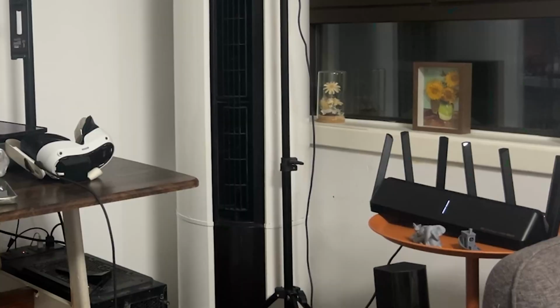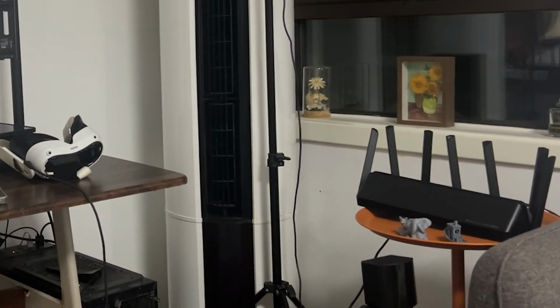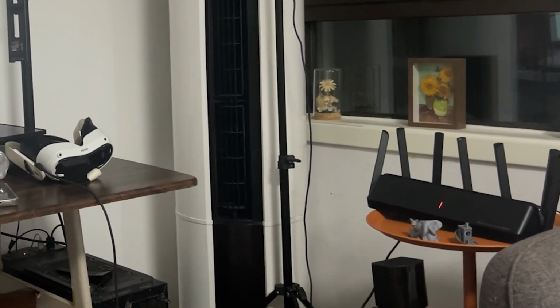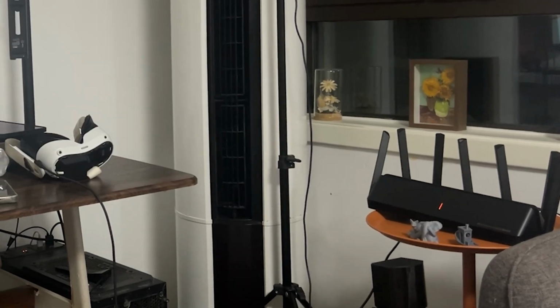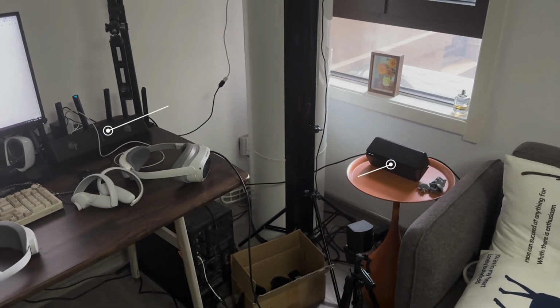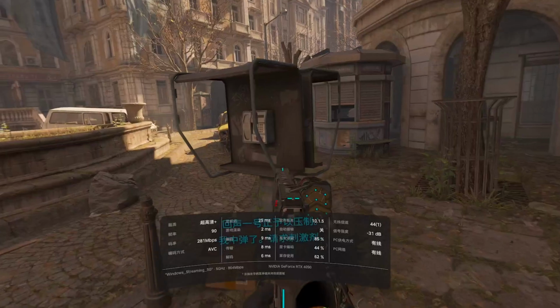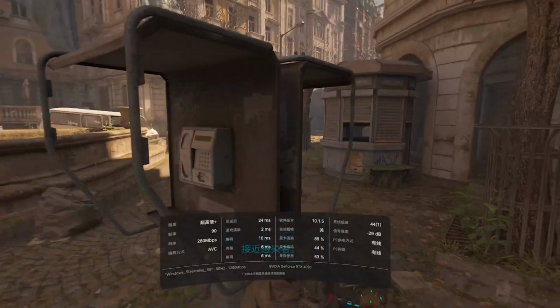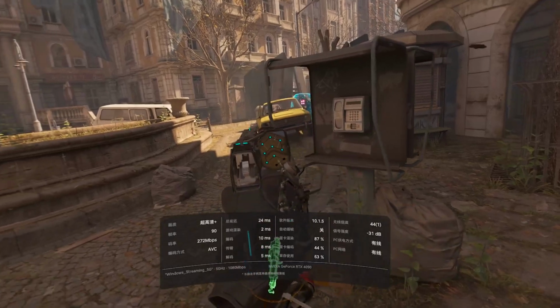The strain of 300 megabits per second streaming would knock out my backbone router, which is a Xiaomi AX6000, causing it to overload and reboot in minutes. You may need to use a dedicated router just for streaming. I have a router connecting to nothing but my computer and the headset to enjoy the silky smooth streaming. The specs are spectacular on paper for sure, but we need to put them to the test.